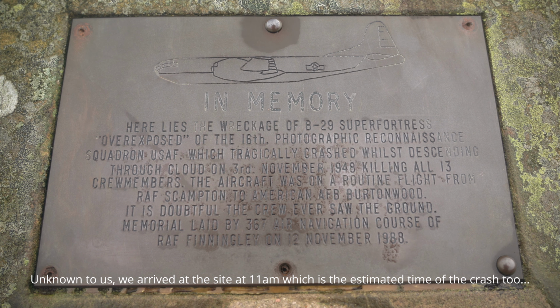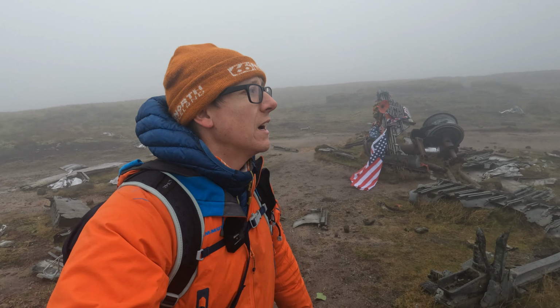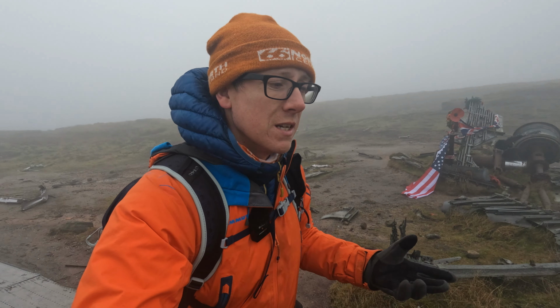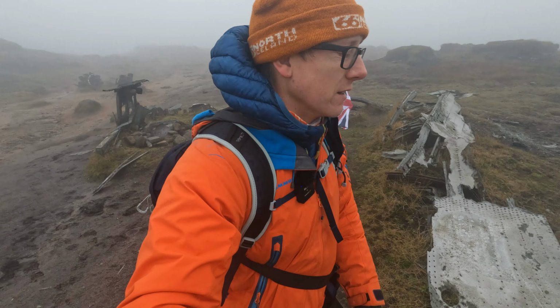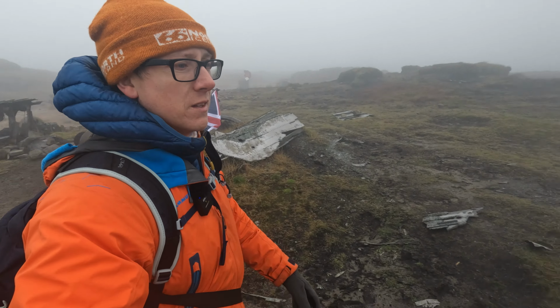And they were apparently descending through the cloud towards Manchester, which is over in that direction. And the plaque says that they probably didn't even see the ground coming and just impacted here. There is so much still remaining. You've got engines, you've got landing gear, you've got wings. Look at this wing on this side.